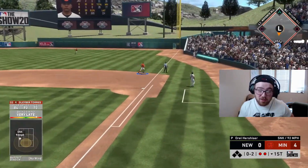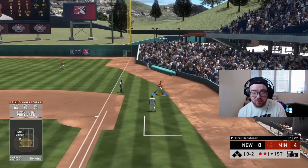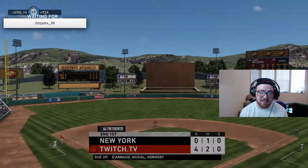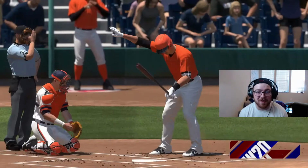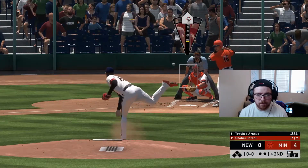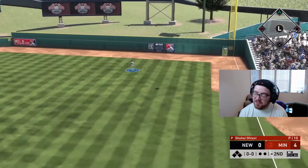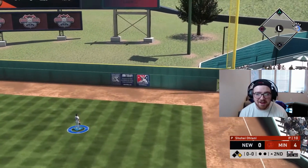All right, so that was a horrible swing by Glaber, but hey, I mean, we made Hershiser throw 27 in the first inning. We got 4 runs on a grand slam. You couldn't have asked for a better start than that, honestly. This was what I was expecting, and here comes my opponent.